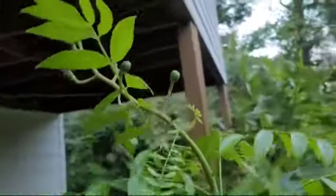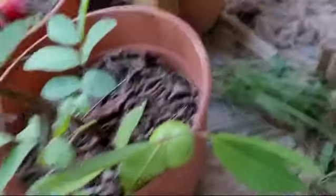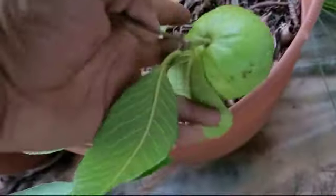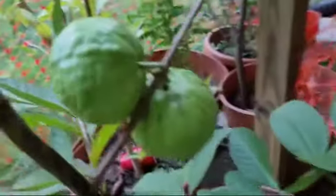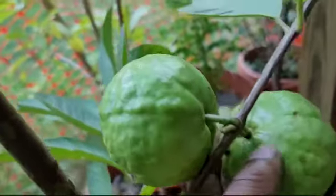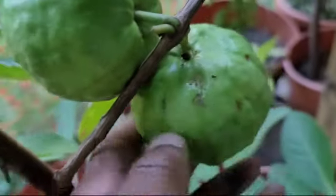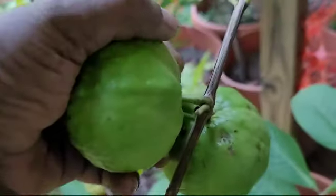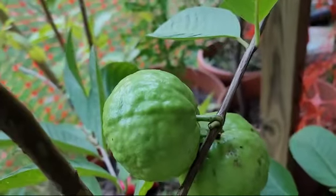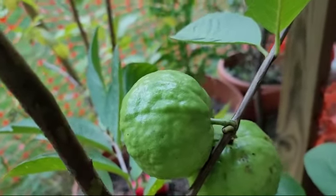We got June plums coming. Over here, look at how big this guava is. Nice. Look at these. These are some beautiful guava. I think I might cover these up, put them in the bags. See how big they are? Look. So guava is gonna be ready pretty soon.